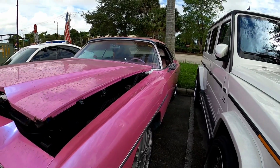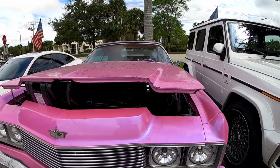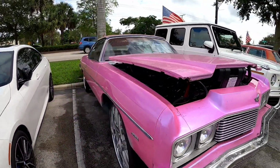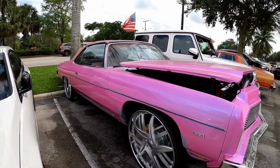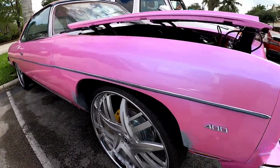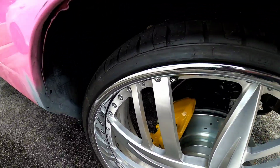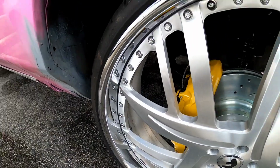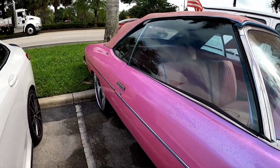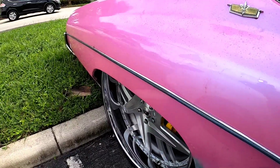Fam, I wish it was more space around the car. Them boys backed up, man. Them boys got work, you feel me? Cars close to each other, so. I really wanted to get a distance shot of this so y'all could get a better view. You understand me? But it's all good. Y'all get the picture. Pink pearl with them big yellow brakes on there, man. That pearl pink on eight.